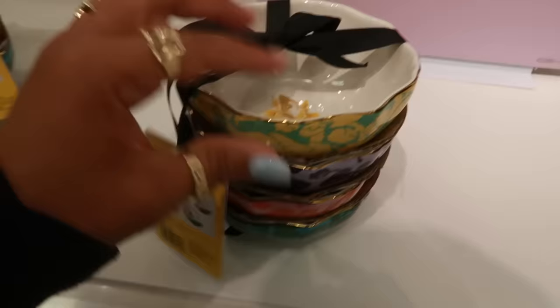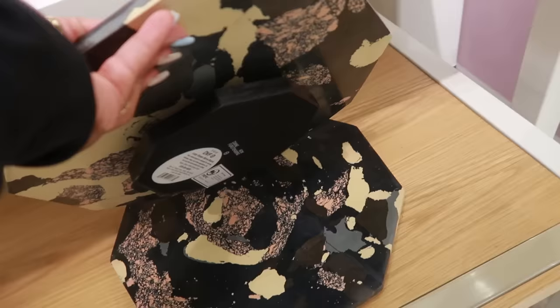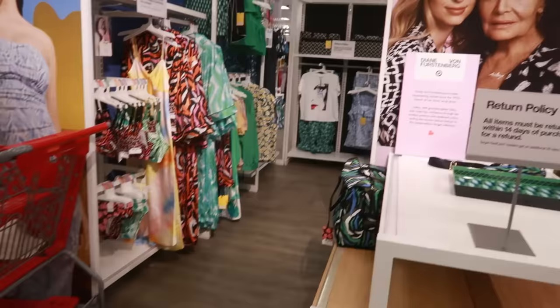Oh, I didn't want that to come up undone, but look at the colors. Pretty. And there's also this. And this is definitely marble. This is $30. It is a Lazy Susan and it's marble. It's nice and heavy. And that is it, you guys, for her collection. Well, that's at this location. I don't know if there's more, but this is what I'm seeing here.